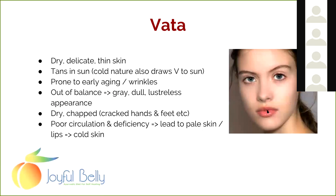All right, let's go through a skin summary by dosha and wrap up our conversation. Vata tends to have dry, delicate, thin skin. Now, this person here is pictured very youthful, so we're not seeing the dryness of the skin, but clearly in this photo, you can see the delicate thinness of the skin. Vata tends to tan in the sun. Vata is prone to early aging or wrinkles. Out of balance, Vata skin will look gray, dull, or lusterless, and could be dry or chapped. And they tend to have colder skin.